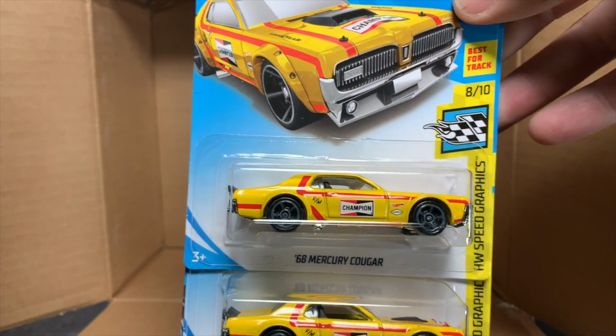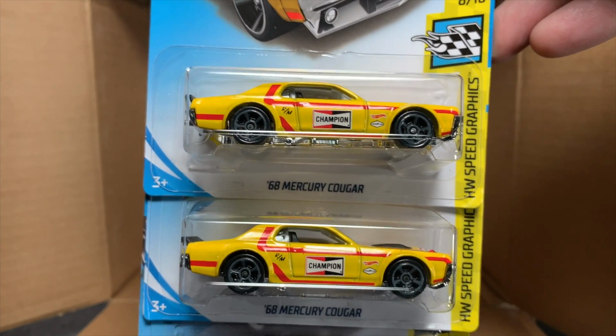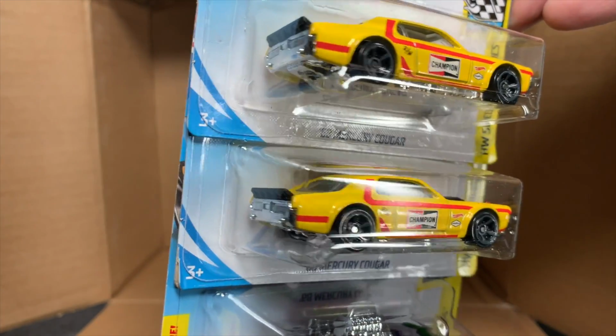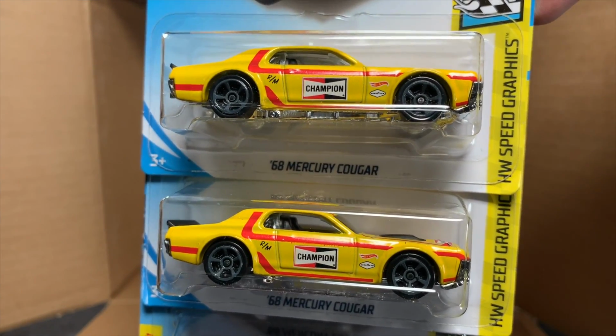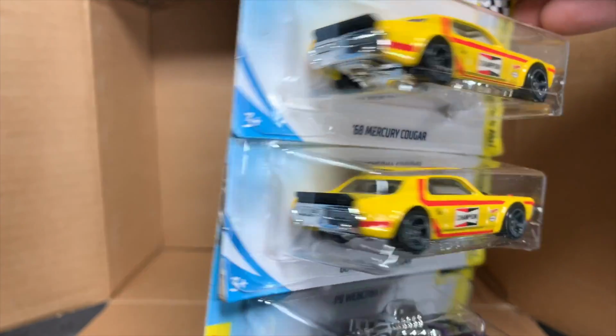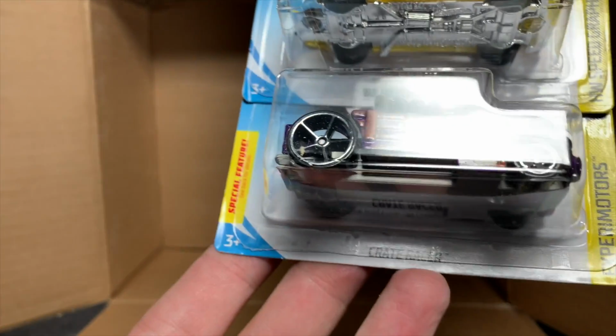Kmart Q case, this is the other recolor I want. I collect the 68 Mercury Cougar. Hot Wheels puts one out, I am going to put it in the collection. So there are 2 of those. I will add that. Maybe I'll do an up-to-date video on this casting because it's a very, very cool casting. Kind of underrated, especially compared to the older Hot Wheels Cougar casting. This one's awesome.